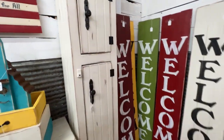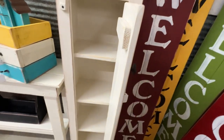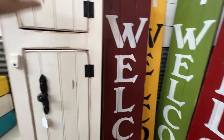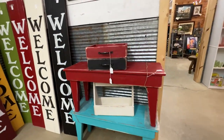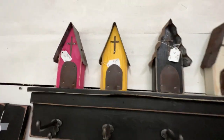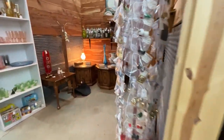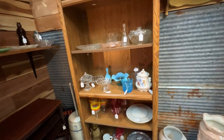And I spotted this cute little cabinet from a distance, and I thought, man, that would be really pretty in the bathroom. Not a bad price either. So many cute wooden things. Check out these faux birdhouses and that coat rack. Pretty nice, if I do say so myself.